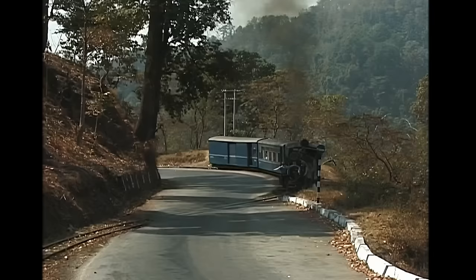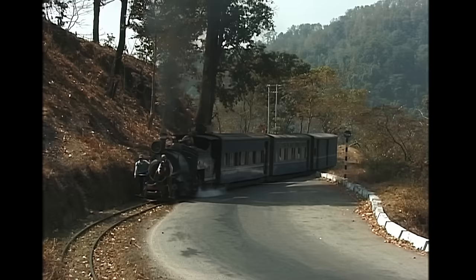By the time the train has left the lowland forest, the real climb has begun. For the rest of the long haul to Darjeeling, the ruling gradient is 1 in 25, steepening in places to 1 in 20.